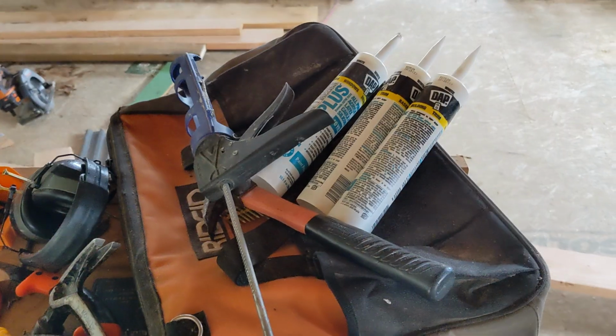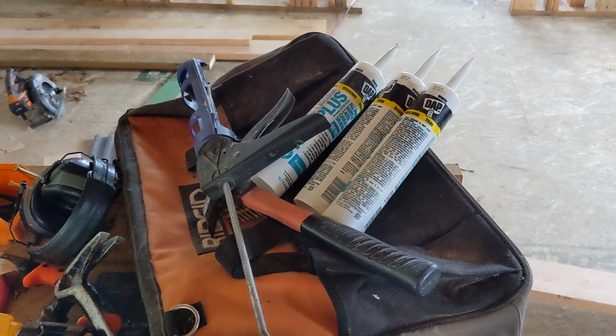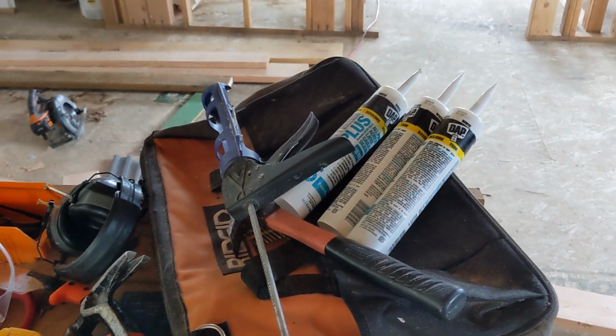of the structure. We're going to be picking up some big stretch, and we're going to use that on all the other windows. Right now we don't have it, and we're just going to use this caulk right here. Should do just fine.